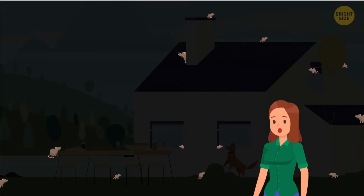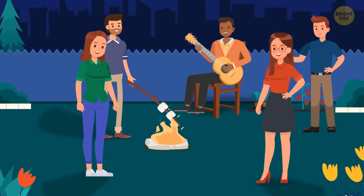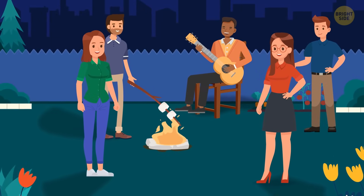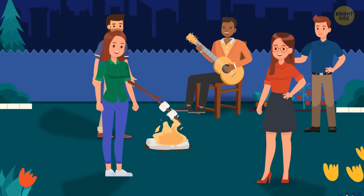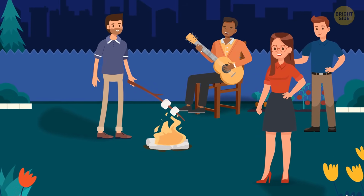The correct number is 13. Stacy heard some music and walked around the house. In the backyard, she saw a campfire party. Everyone roasted marshmallows and told horror stories. Stacy wanted to join, but she noticed one creepy detail and decided to go home instead. Why?